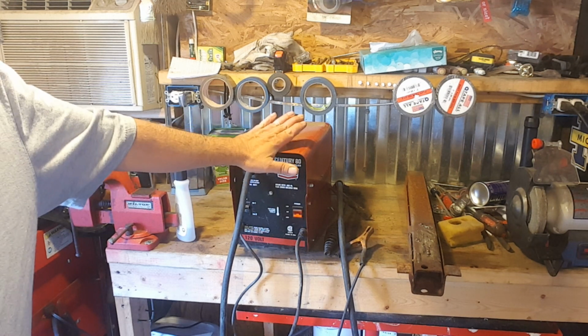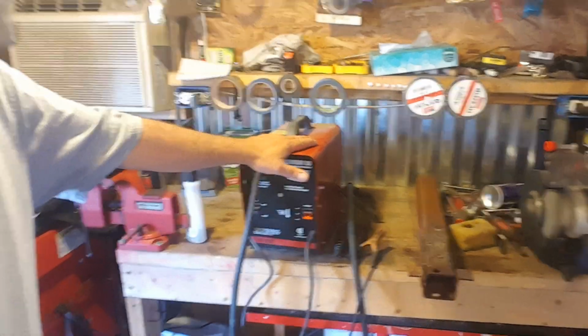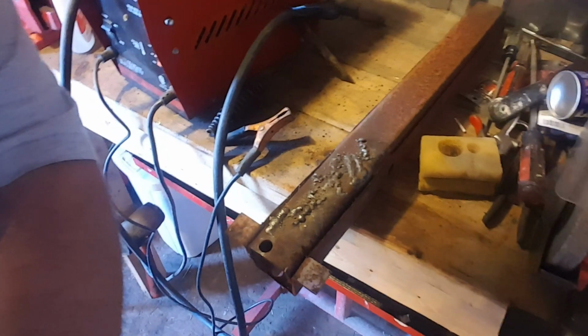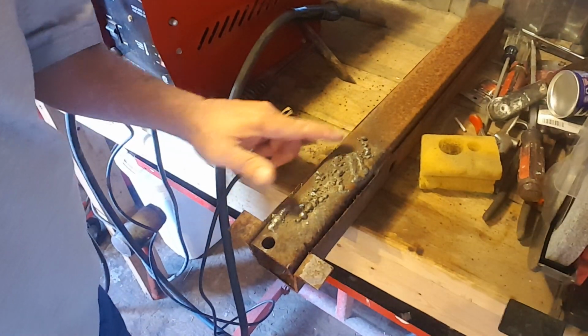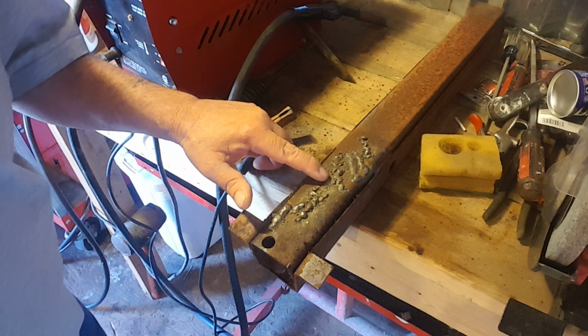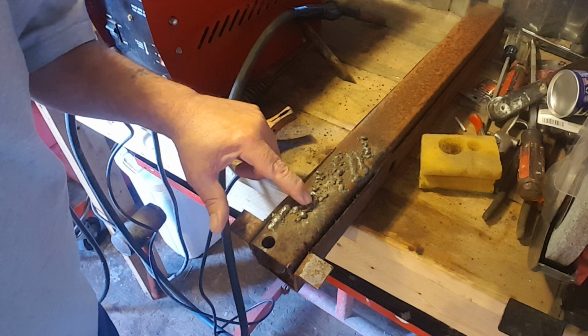And I bought this for my son, who's 13. He's wanting to become a welder. So here's some of the welds that he did. Now, some of them look really bad. But if you can see, this is kind of where he started, and they're not very good at all. That's what we call chicken crap welding, because it looks like a chicken pooped on it.